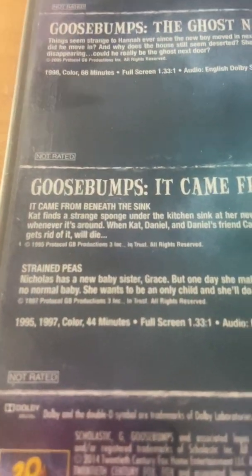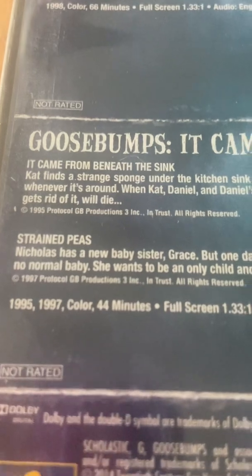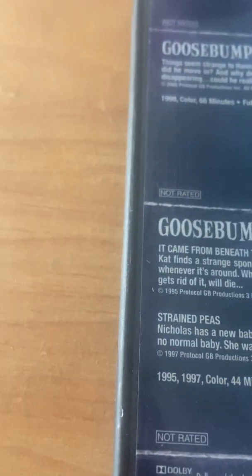Goosebumps, It Came From Beneath the Sink, classic episode about the sponge. And Strained Peas, which, of course, a lot of people know that this is possibly the worst Goosebumps episode out, but it's so bad that it might actually be good. One of the worst episodes of all time. I think it's from one of the Tales to Give You Goosebumps books.